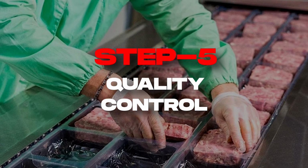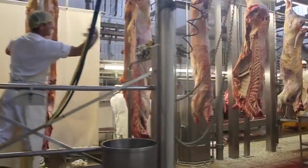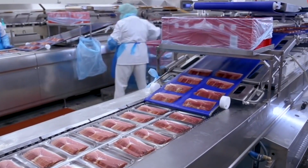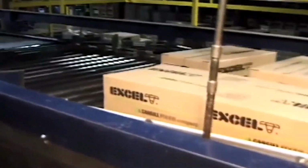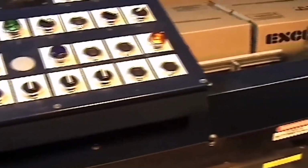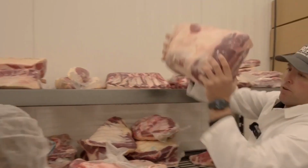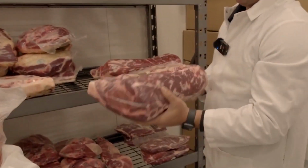Step 5. Quality control. Of course, the last step in any processing plant is quality assurance. And a modern beef processing plant never compromises on quality control. Every product that leaves the facility is held to the highest standards of safety and quality, with strict hygiene practices, meticulous testing, and regular inspections of the facility and equipment.